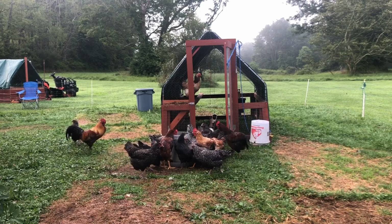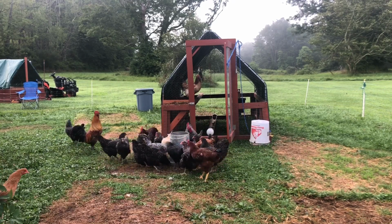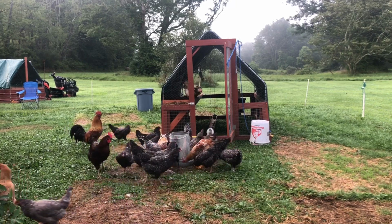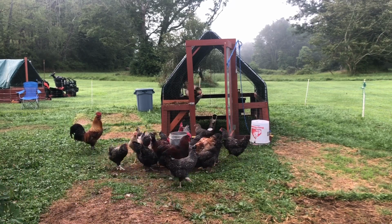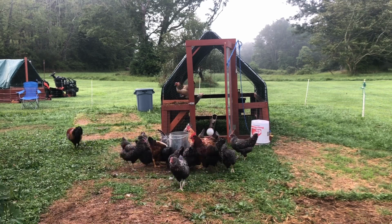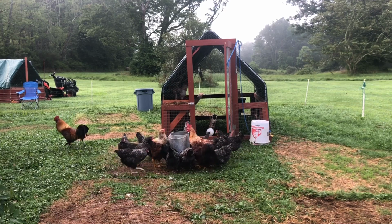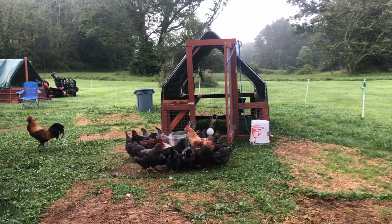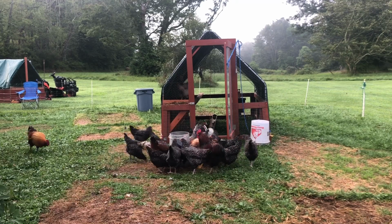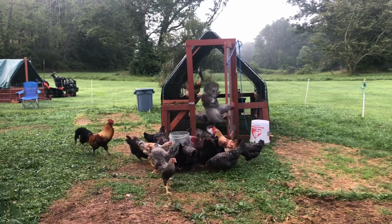So this is our current flock. Over on the left you can see the rooster who's been feral on the farm for some time. We call him Red. He used to be blue, but now he turned red, so we call him Red. And you can see all the ladies. Most of these hens are Cuckoo Marron. There's a few Easter eggers in there, and a few small cockerels. They're gonna be heading to freezer camp here in a few months.